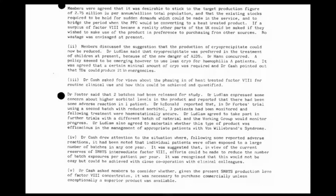I'll then pick up point 5. Dr. Cash asked members to consider whether, given the present SNBTS production level of factor VIII concentrates, it was necessary to purchase commercially unless exceptionally a superior product was available. I take the reference to a superior product being available to mean, as an example, a higher purity product for certain kinds of patients.